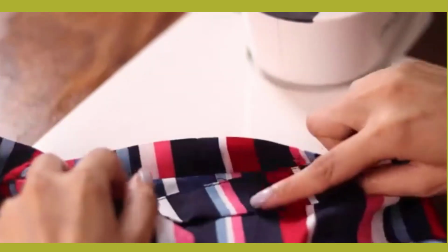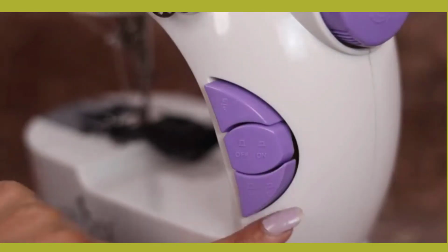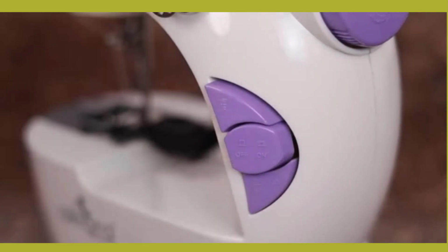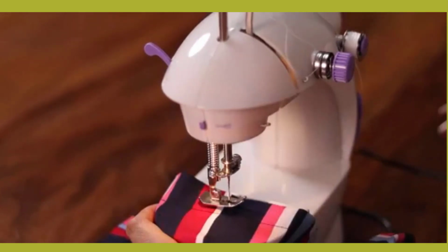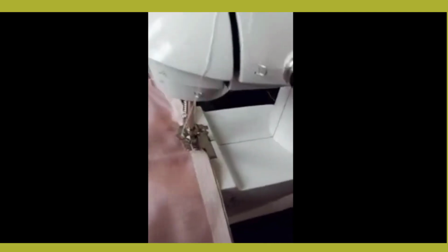If you ask whether this machine is good for home use, then yes, this machine can be a solution for everyday mending or small sewing projects with light to medium fabrics. But even then, it cannot handle more complex or large size sewing tasks.